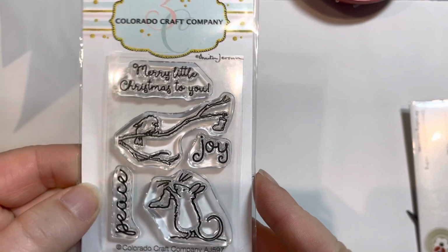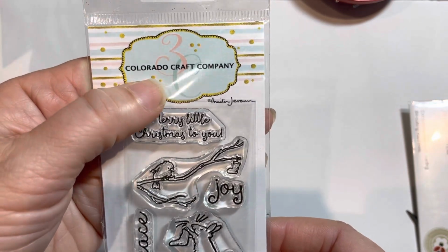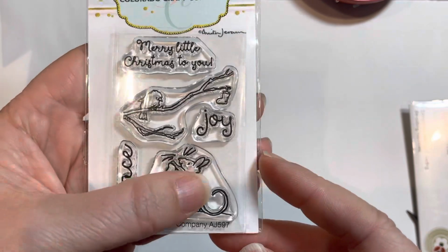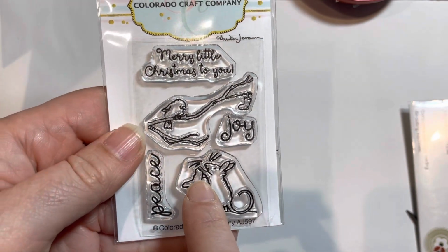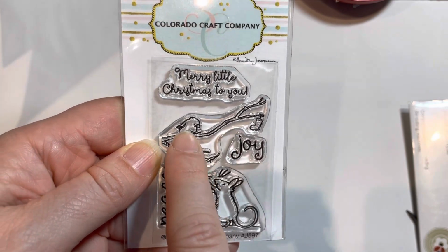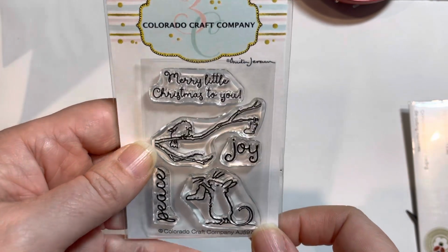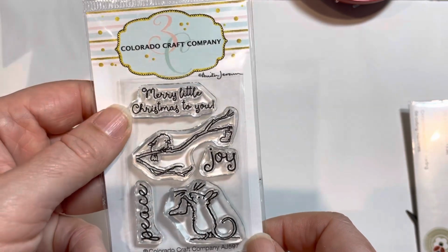Oh, I know another stamp. Trying to keep all the stamps and dies together. Look at this one, £3.50. No reduction really on this one. But who doesn't love the Anita Jeram Colorado Craft Company stamps? Lovely photopolymer. How cute. The little mouse is going to hang his stocking on the branch. And the little birdie's like, I don't want your stinky socks hanging on my branch. Or he's embracing the spirit of Christmas, one way or the other. Merry little Christmas to you.